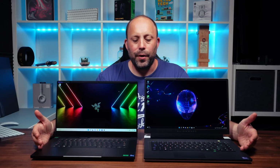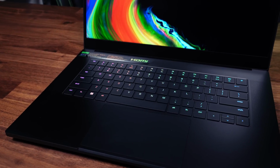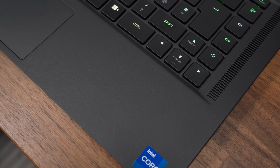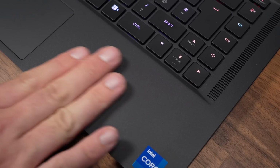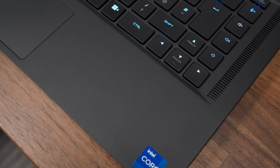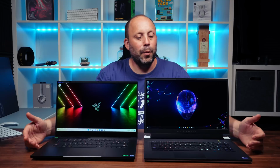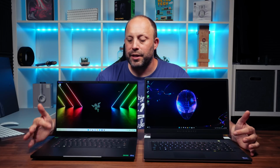And as we look to the palm rests, the Razer Blade 15, being a milled aluminium chassis, has just an aluminium palm rest, whereas the Alienware goes with a soft touch coating on the actual palm rest. And I have to be honest, I do prefer this soft touch. It feels lovely when you've got your hands on it or you're picking up this laptop. But when we move to the trackpads, it's an easy win for the Razer Blade 15.